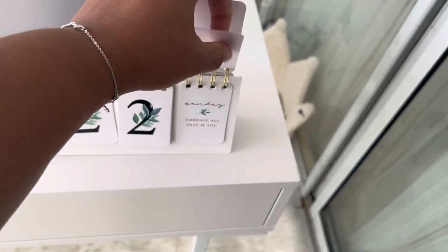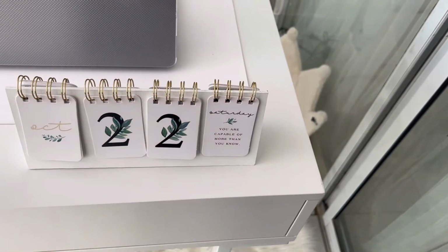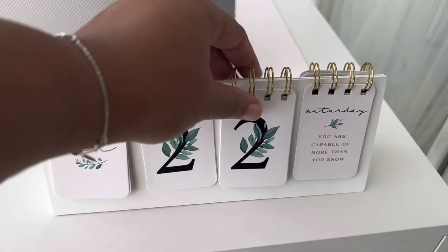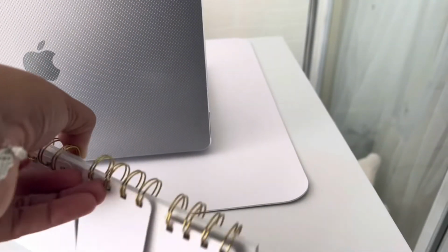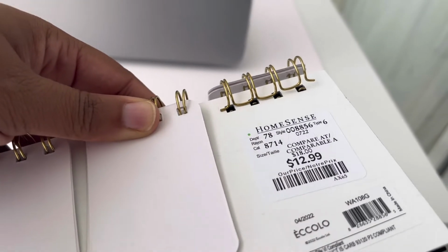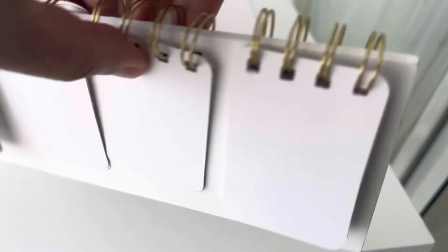and it has the cutest little sayings. You are capable of more than you know. How cute is that? I got this, I think it was on sale too. I got it from HomeSense. Oh, there's no tag on it. Oh, there is. It wasn't on sale. I paid $12.99 for it. And it was funny because we were looking for something else and then found it.